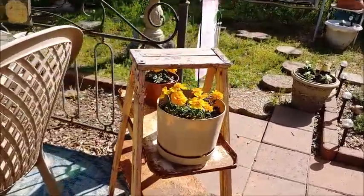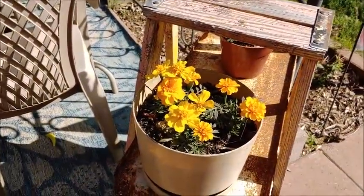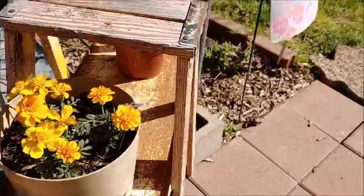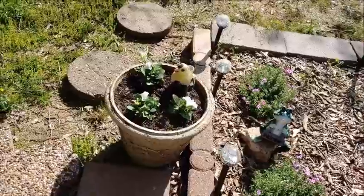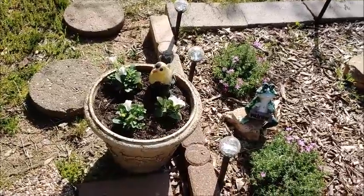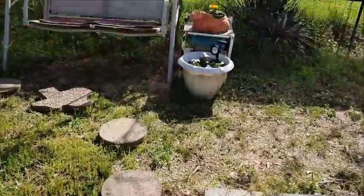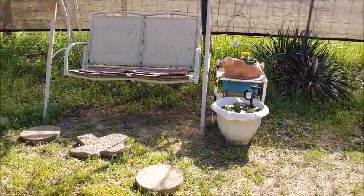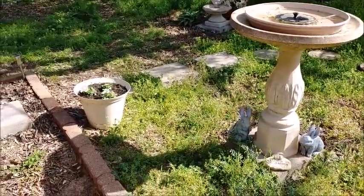My petunias are, not petunias, marigolds, they're really spreading out already. Looking good. There's the petunias. And over there. And there.